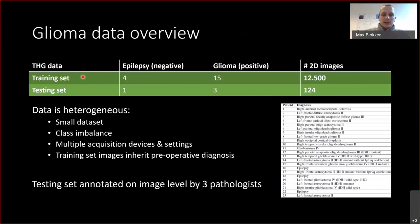For our data set, we have included epilepsy patients as a reference class for healthy tissue. The data set is quite small. It's also imbalanced because we have fewer epilepsy patients than glioma cases. In our case, the images from the training set inherit their label from the post-operative diagnosis, which is either glioma or healthy. Our testing set is also small, but it's very strongly labeled, considering that each image is actually labeled by 3 pathologists individually.